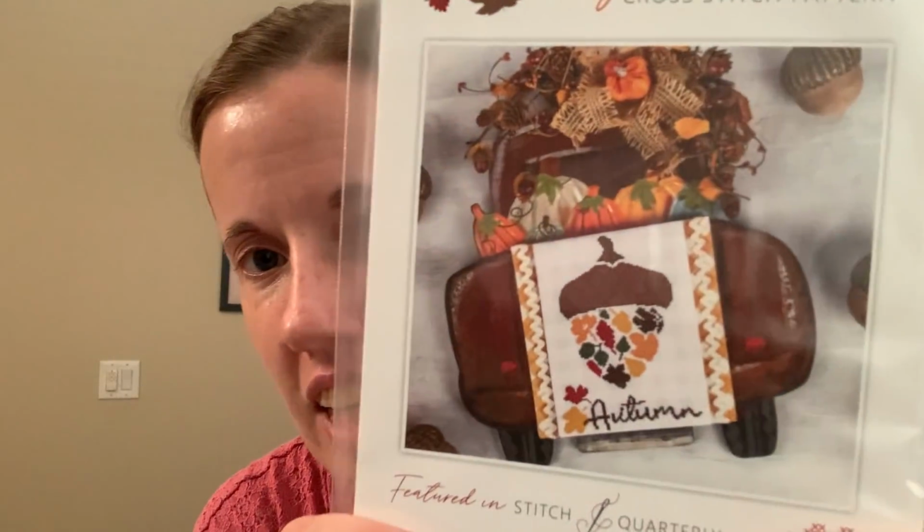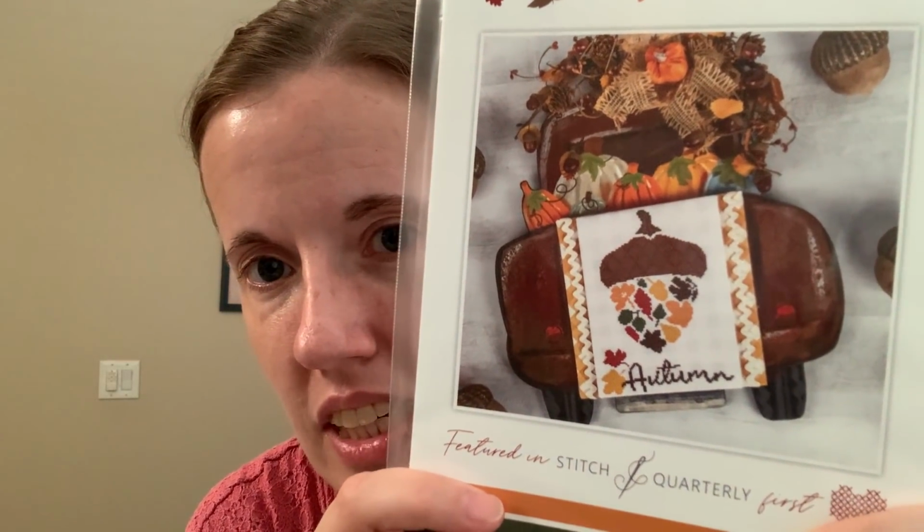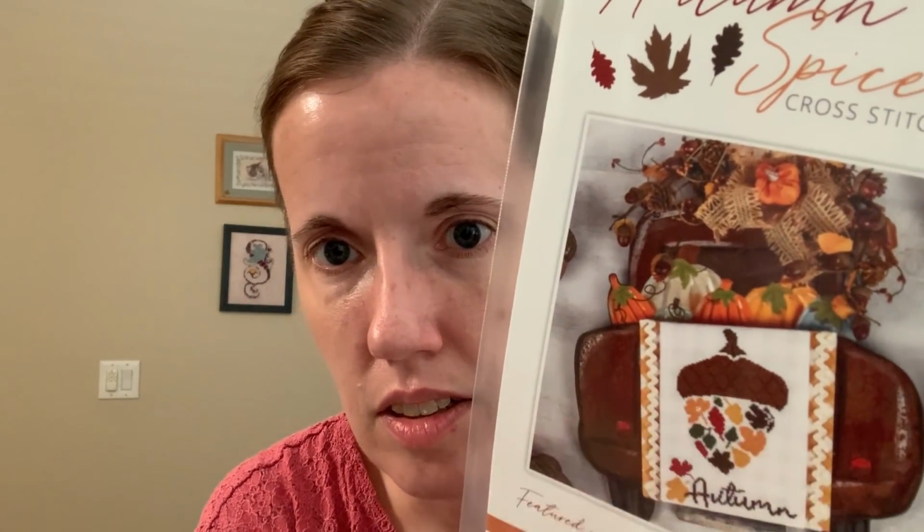So it's got an acorn made up of leaves and things, and it looks like the acorn has a pattern in it as well. So that's cute. They give you all the DMC that you need, so you can make the pattern. They give you the cutest little needle minder and a needle, a John James size 26 needle, to go with the needle minder and the pattern. So you pretty much get everything you need to do this.